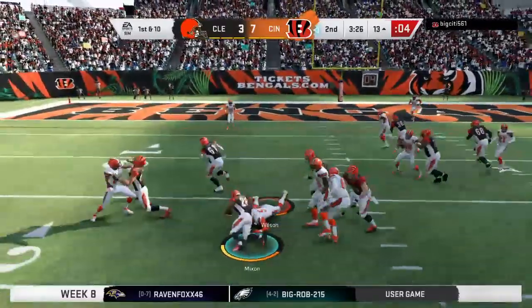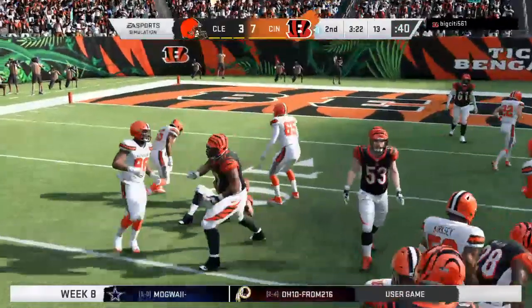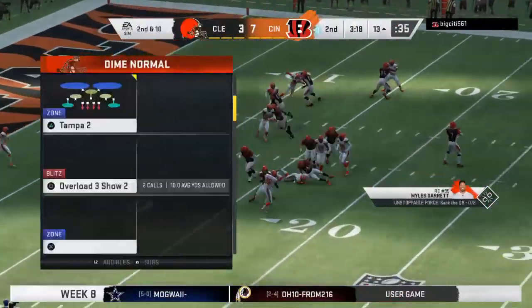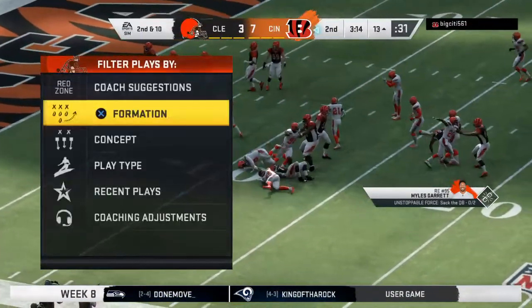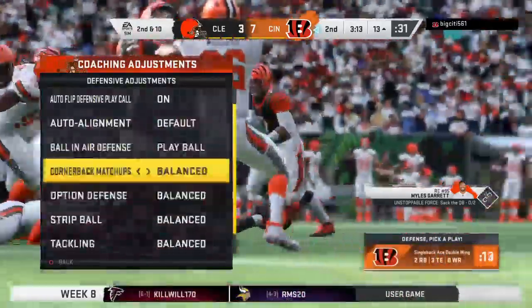Mixon with a first down carry. Mixon hit, and the ball is out. Just no chance of turning the corner. He can only get back to the line of scrimmage. Second and 10 coming up. Wow, that ball gets knocked free, but a teammate comes along and scoops it up.